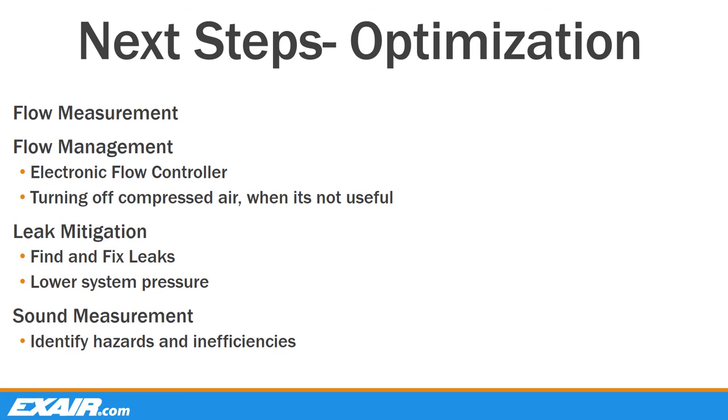EXAIR's digital sound level meter is an easy-to-use instrument that measures and monitors the sound level pressure in a wide variety of industrial environments. The source of loud noises can be quickly identified so that corrective measures can be taken to keep sound levels at or below OSHA maximum allowable exposure limits.